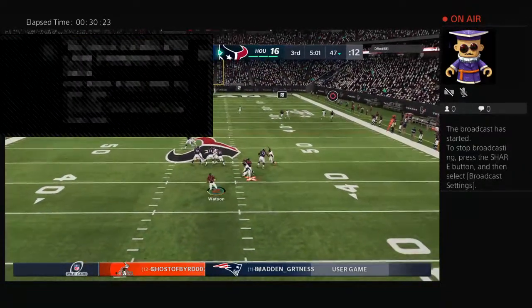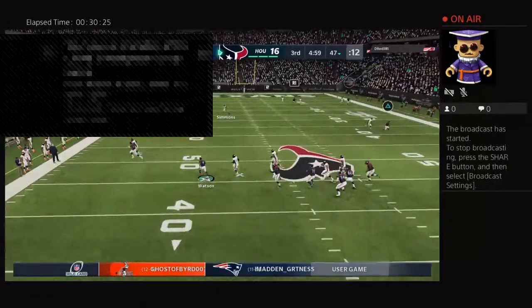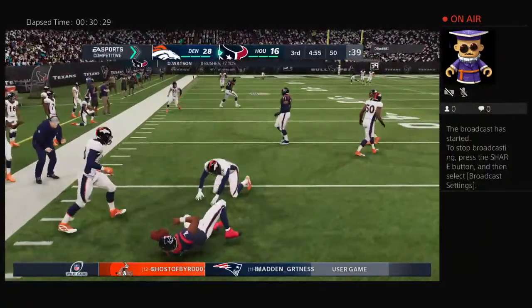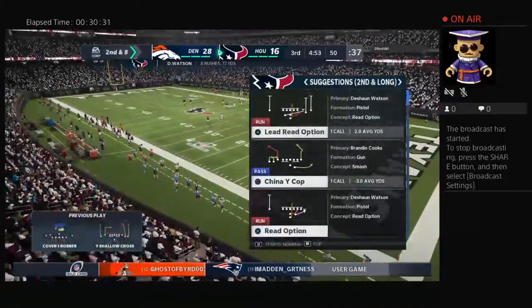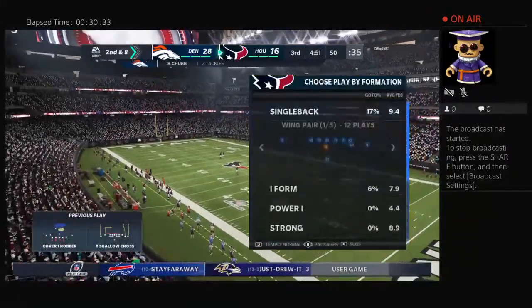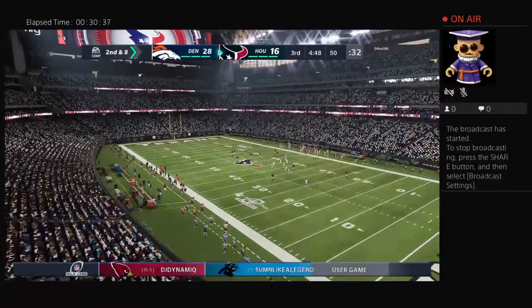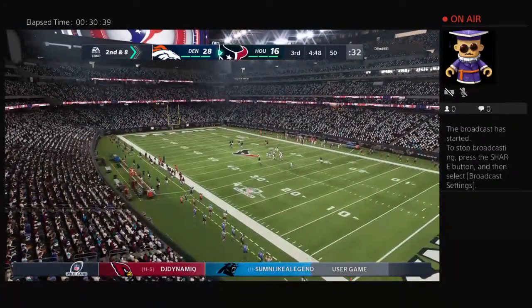From the gun, here's Watson. Buying time to his left. He's going to take off with it. And he's taken down at the 50 after a short gain of 2. Looked to me like they adopted what my kindergarten teacher always said: if at first you don't succeed, try again. And finally, able to hold him in check.